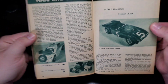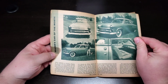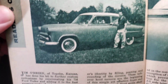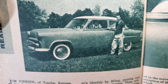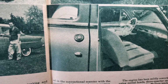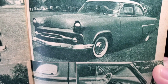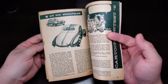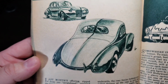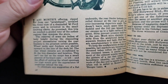All the interior materials sound interesting. Very cool, very cool. Breeder's Car of the Month. Got a '50 Ford. A little grill work done there. Standing proud. Showing off those door openings from a '41 Lincoln. A little interior work. Smooth side, good looking car. Off the sketch pad. Oh, '40 Ford. Good looking rendition. You guys want to catch the text on that one.